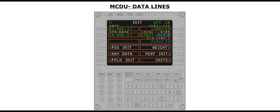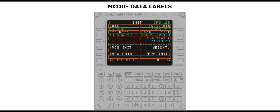Data is displayed under the page title. There are 6 lines of data on each side of the screen. In general, each line of the screen has a label that identifies the type of data on the line underneath it. For example, on the screen, we are looking at the initialization page. The first line of the left side shows the current date, as indicated by the date label above it.